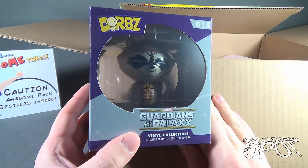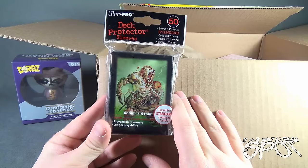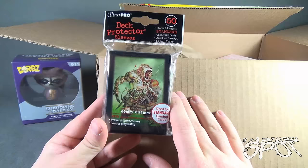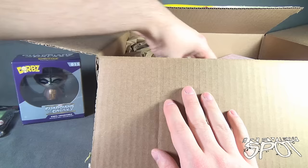Put that to the side. Actually, you know what? I'll put the card to the side because I'm going to have to find a place to put everything that I'm getting inside this box. We got a series of Ultra Pro Deck Protector Sleeves. Stores and protects standard collectible cards, acid-free, no PVC, highest clarity. And I got 50 cards inside. I wonder if we actually got ourselves cards inside, too. That would be very helpful.